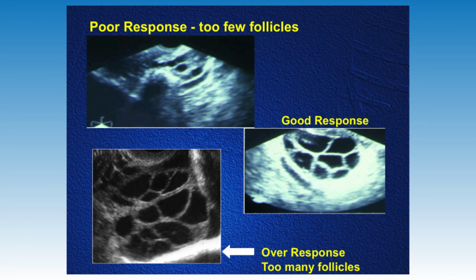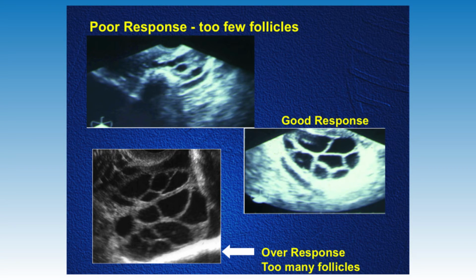So I've got 3 pictures on the board at the moment which just show some of the responses that you may have to your injection medications. The top picture shows a poor response. We can see that there are few follicles on the ovary and that they are quite small in size. If we do see this at your day 9 scan appointment, it does not mean that your egg retrieval will be cancelled in all cases. However, what we've seen here is what we would term a suboptimal response to the medication.